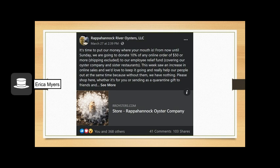So here's the post with that reciprocity that we were talking about. The current post that was done recently by Rappahannock Oyster Company is they're donating 10% of their online orders of $50 or more to an employee relief fund. Now, this will tug at the heartstrings of potential customers. This may get existing consumers to come back and be loyal. Look, I've ordered from y'all before. These are bad times right now, but I still want some oysters. Gotta have my Corona oyster snack. So with this donating, if I purchase this, then 10% helps out their employees. So that makes me want to purchase, because I'm helping out someone when I order from them.